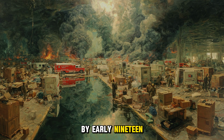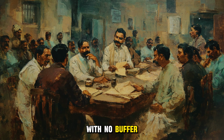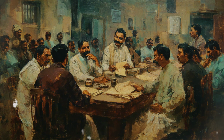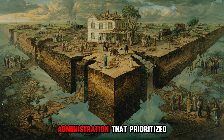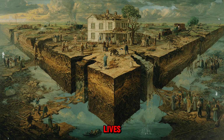By early 1943, Bengal had a landless rural underclass with no buffer against food price increases, a transportation system inadequate for emergency redistribution, dependence on rice imports that had been cut off by Japanese occupation, and a colonial administration that prioritized maintaining appearances over saving Bengali lives. The stage was set. All that was needed was a trigger.